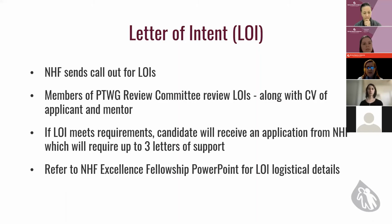The application from NHF will come and you will need to have that completed, and that application will require up to 3 letters of support. That's a really important piece of information to remember, because a lot of times those letters of support can take some time to gather. One of them needs to be from a colleague, one of them needs to be from your HTC, and then one can be from any person that you would like. But there are specific deadlines for all of these components, and a lot of times those letters of support can hold you up in meeting your deadlines. So that is a barrier that I'll talk about shortly. The NHF Excellence Fellowship PowerPoint, that is a resource that I will show at the end of this, has all the logistical details for the letter of intent and also the deadlines.